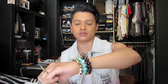So you can tell right now I'm wearing all of my accessories: Brandy Melville, Gifts, Urban, H&M, my ring, double spike today. And as you can tell, I like to layer and make it match my outfit. I'm wearing this tribal printed vest. So let's get started and show you guys what I bought.